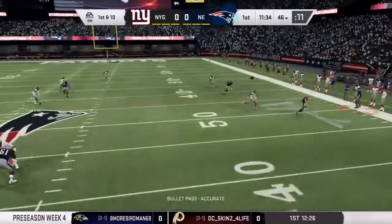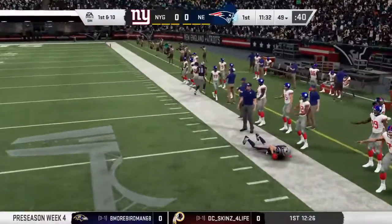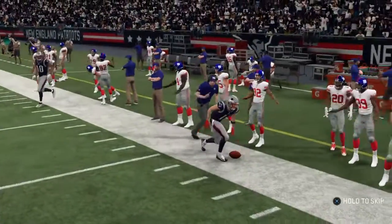Shotgun now for Brady. He's got a man, complete. It's Julian Edelman.